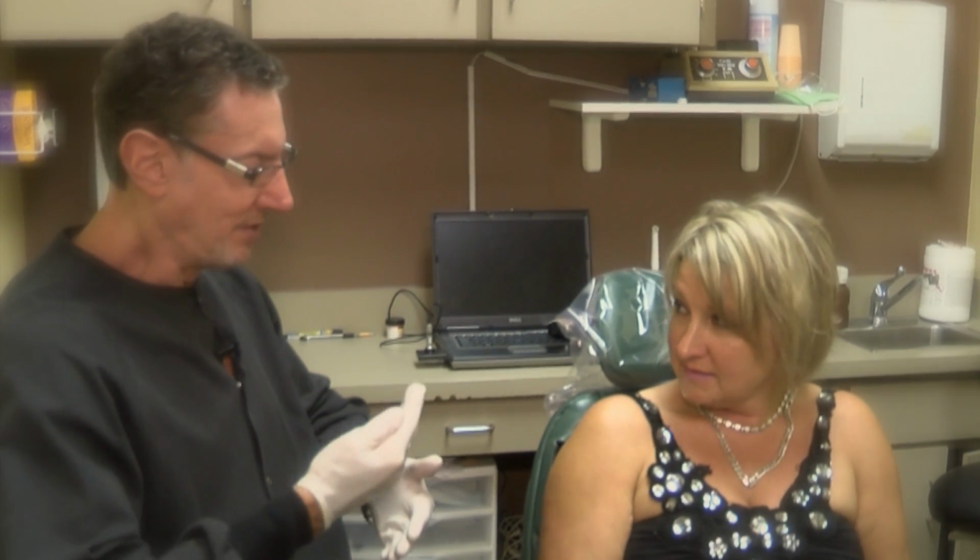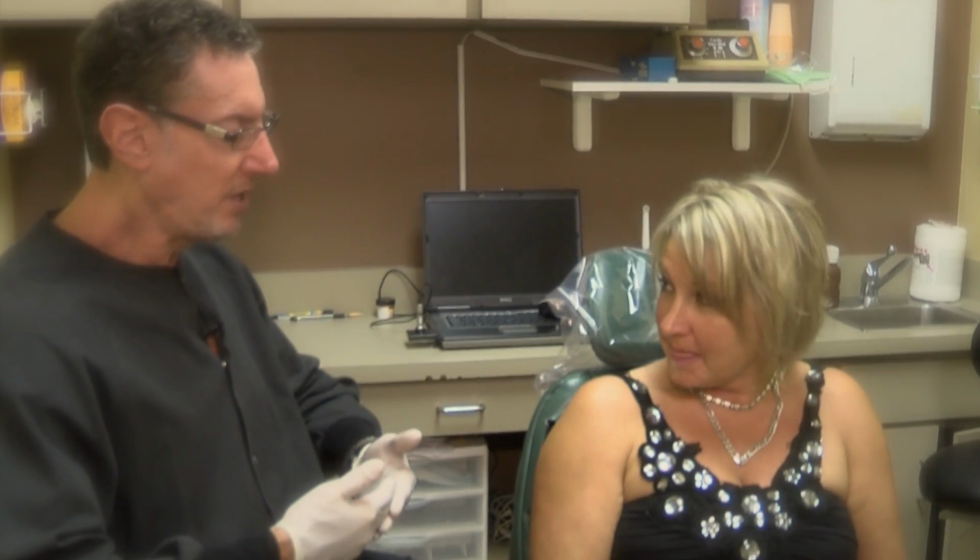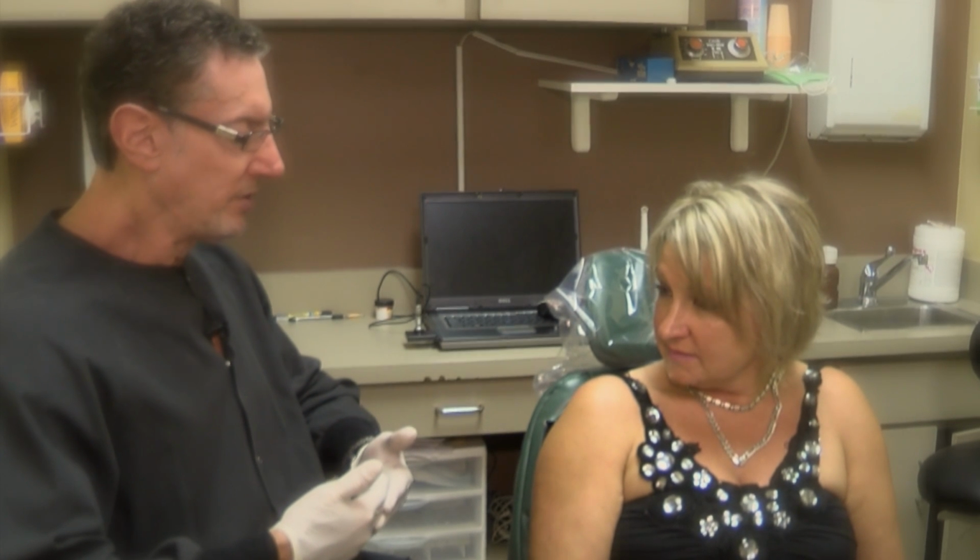The fillers now come with anesthetic in them. Okay. So once we start to use them, there's a numbing effect almost instantly. Okay. So it's really not uncomfortable. Okay. Will I be able to eat and have a glass of wine after this? Yes, yeah. The only thing you can't do is anything strenuous.